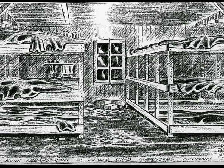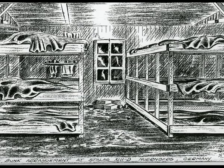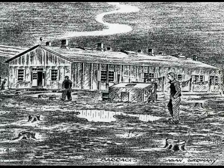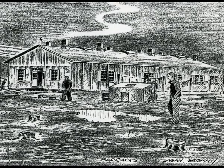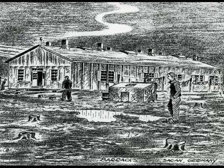Now this was Nuremberg. See, this was a little worse yet than Sagan. Sagan was the best, then Nuremberg, and then Moosburg, of course. Alright, this is a barracks at Sagan. And here, they tried to dig up the ground for a little garden or something. And all these stumps got dug out. They used them for firewood.